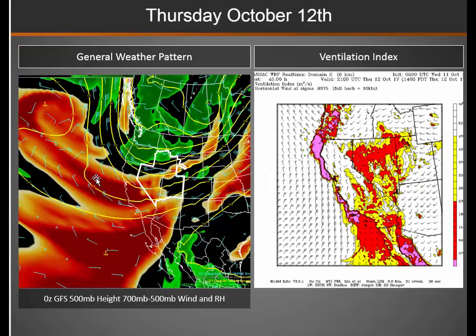A look at Thursday, we do see that the storm system in the Pacific Northwest plows a bit further in, so the mountains of central Idaho should start getting precipitation. These height lines are cold enough for snow above about 5,000 feet. Strong winds elsewhere across parts of Nevada and Utah and the Arizona Strip. Overall dispersion should be good.